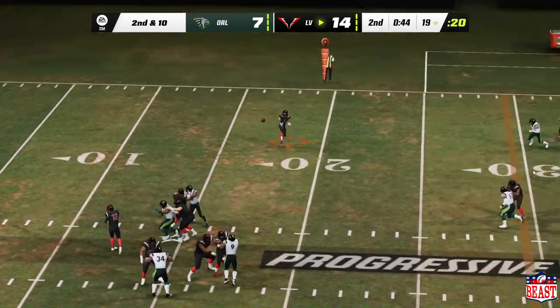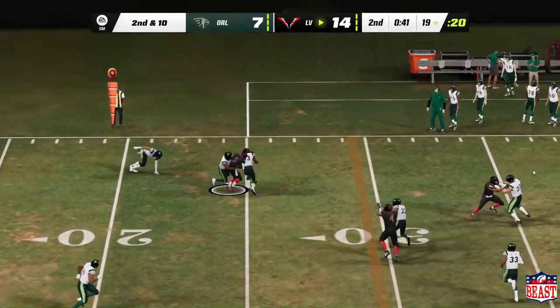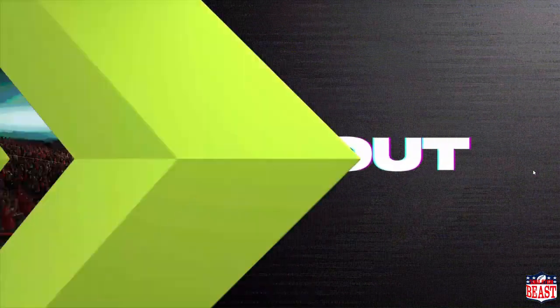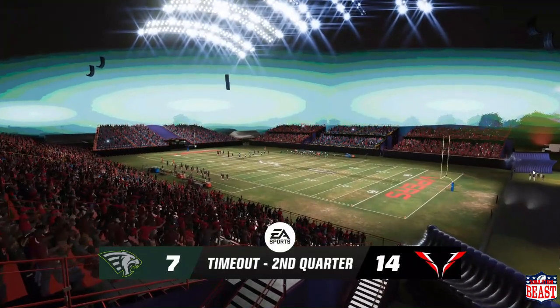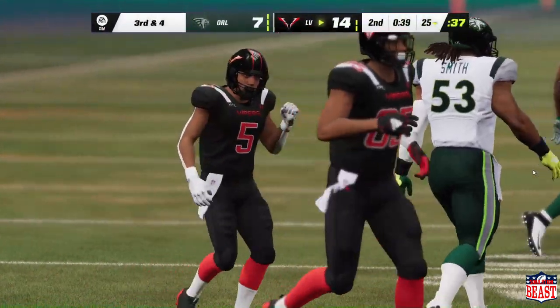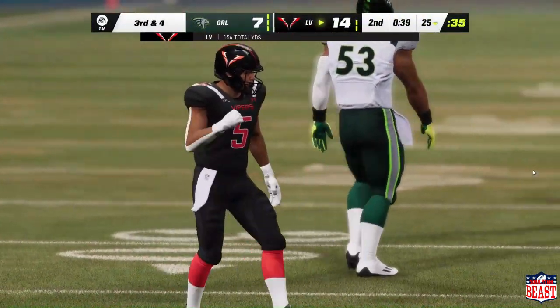Perez back to the air on 2nd down. He'll dump this down to Matt Breida. He'll be dropped at the 25 after a gain of 6. The Giants going to go ahead and use the first of their timeouts as they stop it here with just under 40 ticks to go in this first half.